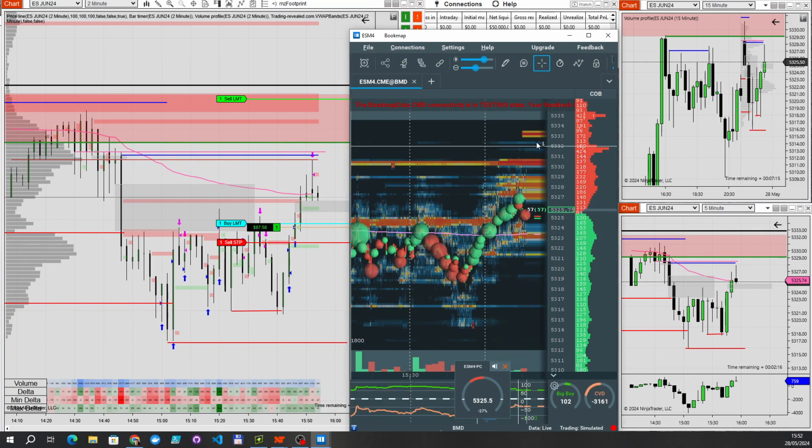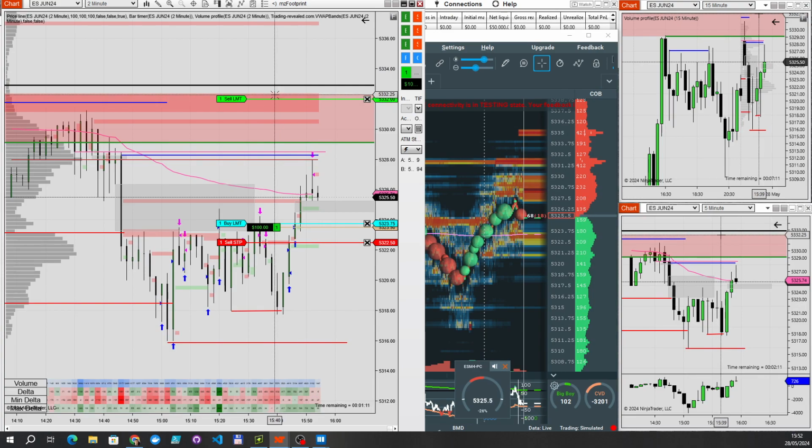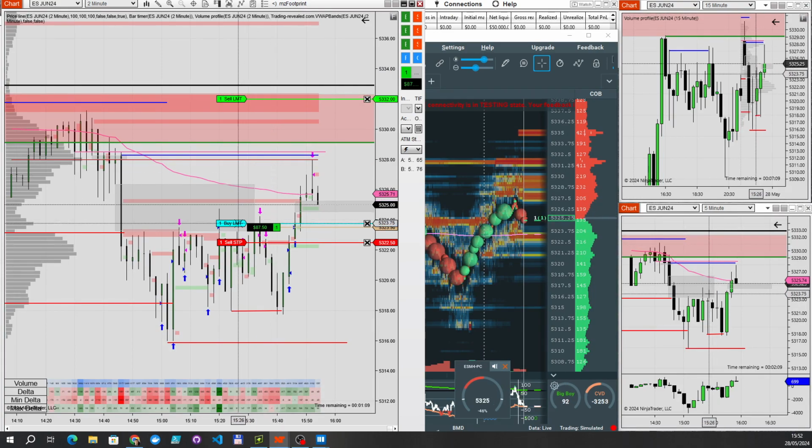We have liquidity, look at that. 35 now. The market is definitely trying to go higher.